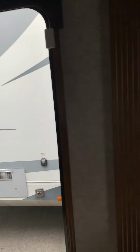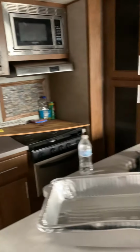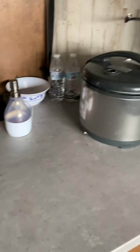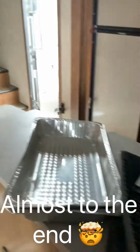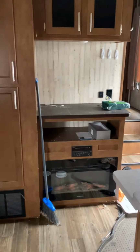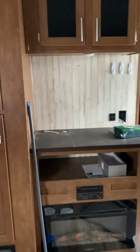I'm not opening that refrigerator. That could be really bad. Look at this sink. Look at this right here. You see that? You see how it's bowed up? Oh, they left us a cooking thing. Don't laugh, I don't cook. The one thing they kept was the TV. $100, maybe 150, 200 at Walmart. But it was important for them to keep that before they got repossessed.